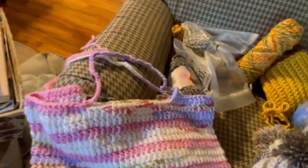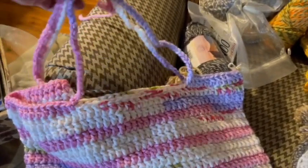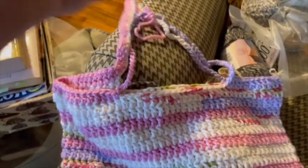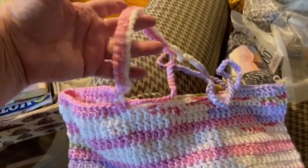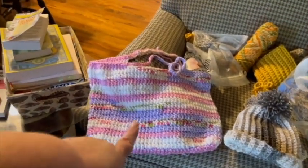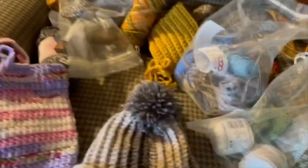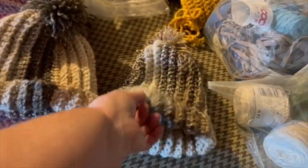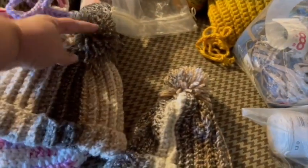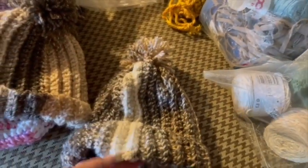Here's another purse I just got done making. I have to fix the straps because I ran out of yarn. So I have to get some more yarn and make this strap bigger like this one. But that one's almost done. That's for a bigger girl, a teenage girl. And then I have some toboggans. These two will be for girls. And then I'll make some without the pom-pom for the boys.